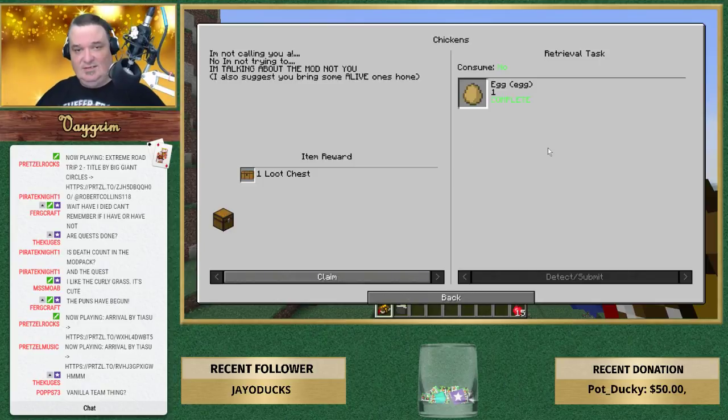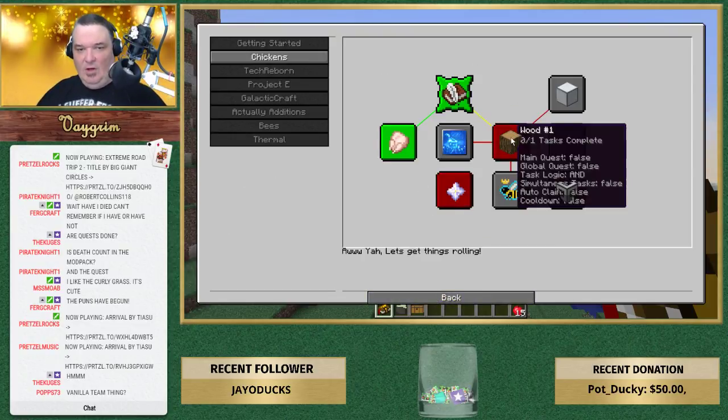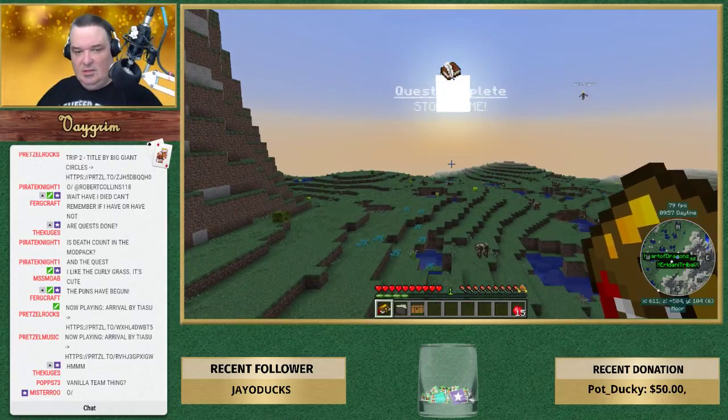Let's see. Chickens: complete 1 egg. I am carrying at least 1 egg. Yes, and I get a loot box. Claim. Okay, wood tasks: 8 of any kind of wood.